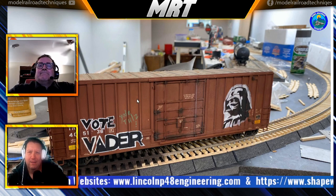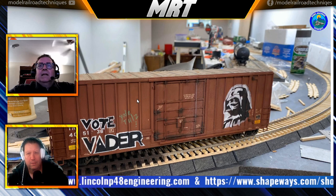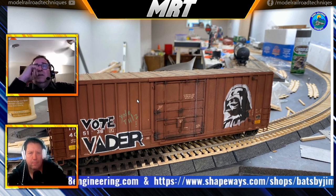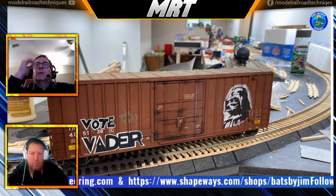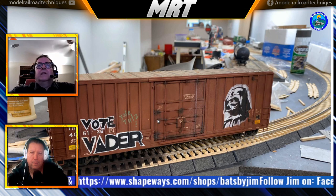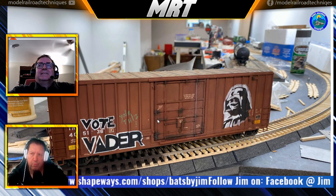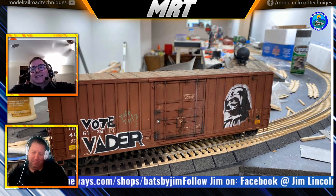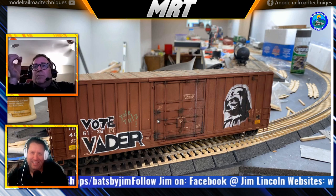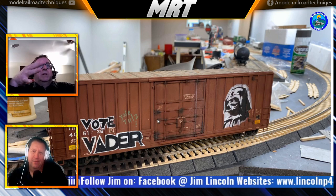That is an MTH car. I didn't really repaint it, but I re-lettered the car. It came without the aluminumized roof, and then I hand painted the graffiti. So why Darth Vader? Why not? Good comeback. I thought it was something to do, and I had never seen a car like that. That's a copy of a piece of graffiti. It's of Darth Vader, but on a building.